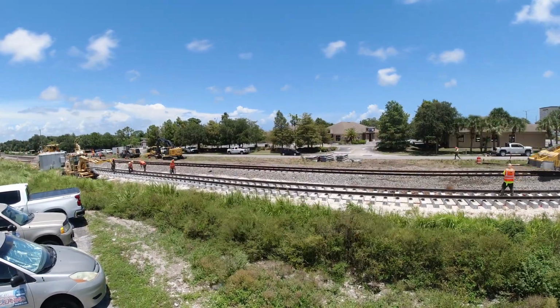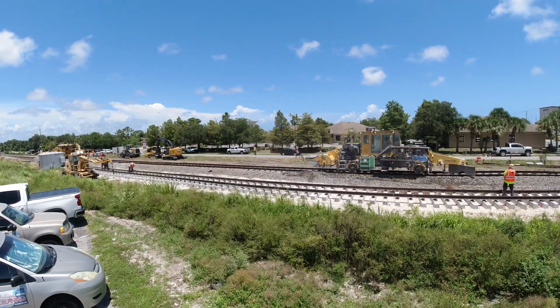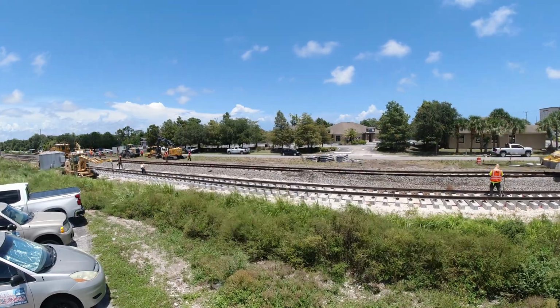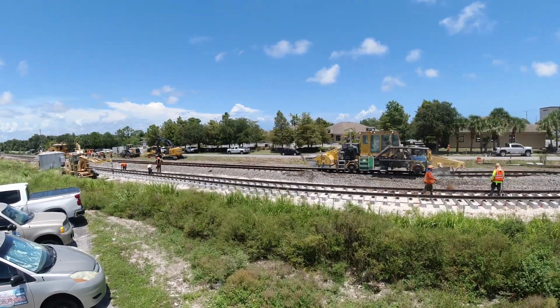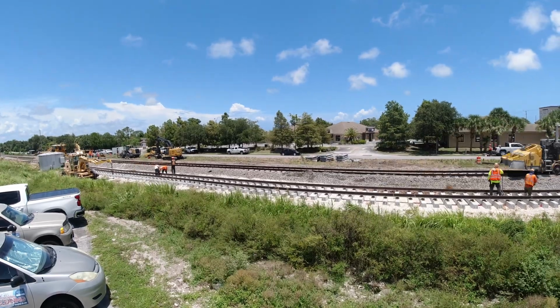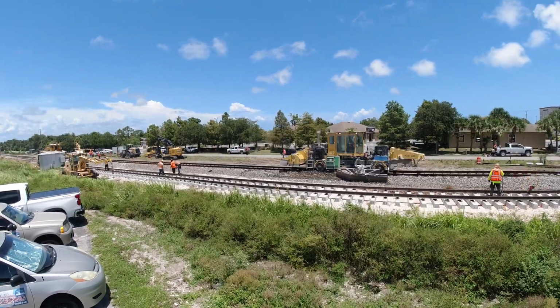While that was going on, another crew was at work constructing the new second mainline that would connect into the former siding track. Due to the alignment of the former turnout, this was work that could not be completed until the turnout had been removed.